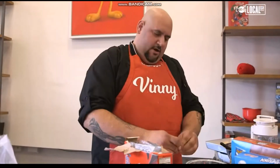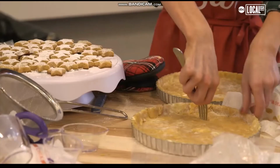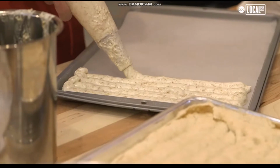I am making a rum raisin bran carrot cake. I am making Tony, Sam, and Sunny's holiday cream puffs. Right now I'm doing my Frosted Flakes pâte brisée, which is just a Frosted Flakes pie crust. I'm making a festive and frosted mini wheats meringue roll.